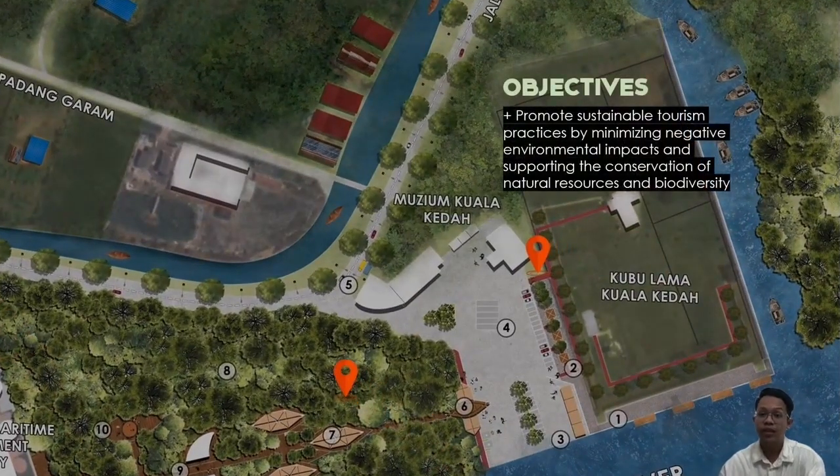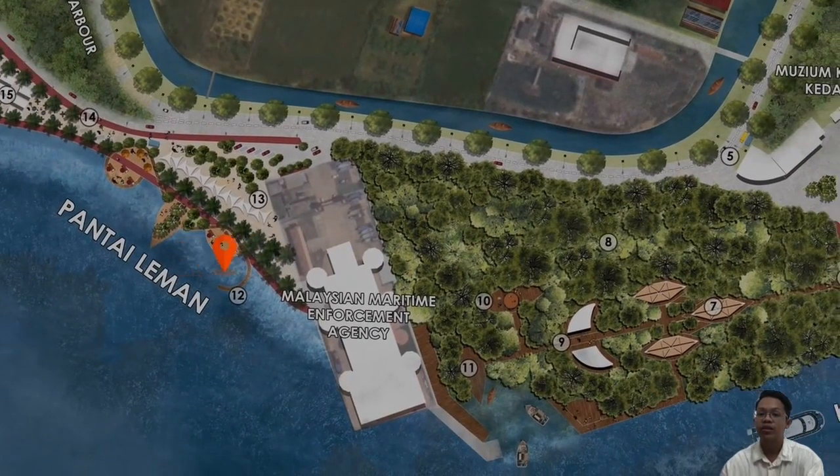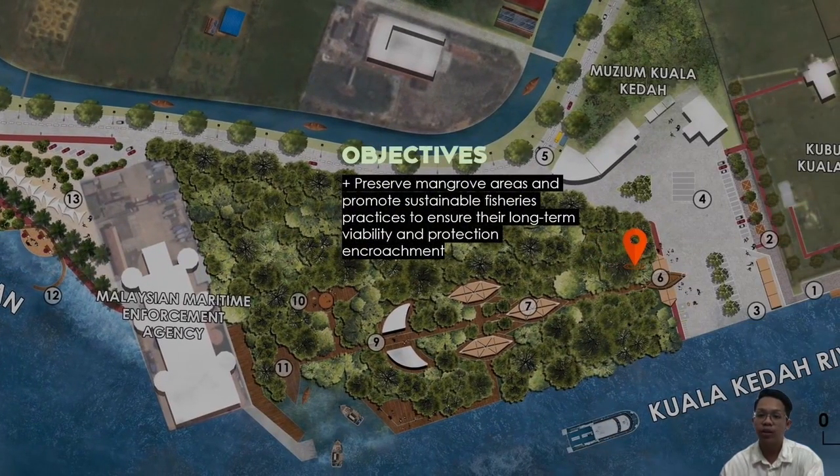To make my concept realistic, I have set two objectives. The first one is to promote sustainable tourism practices by minimizing negative environmental impacts and supporting the conservation of natural resources and biodiversity. Secondly, the approach that will be used is preserving the mangrove areas and promoting sustainable fisheries practice to ensure their long-term viability and protection.